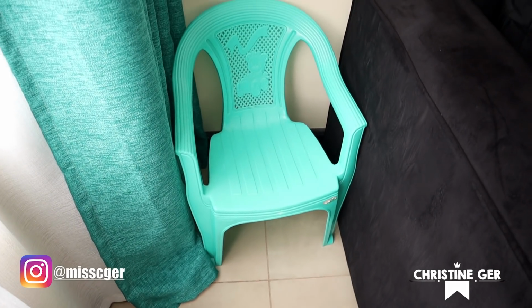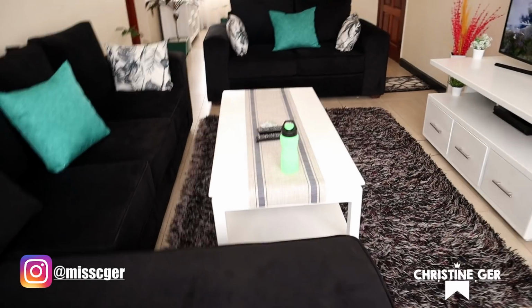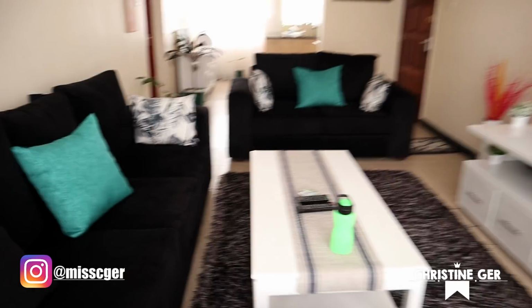So this chair I got for my nephew. It's a small one. I got it when my nephew was coming here, because in this house there's no dining table, so he was able to sit on it wherever when we are eating. So that's where we sit. So let me show you from this angle.